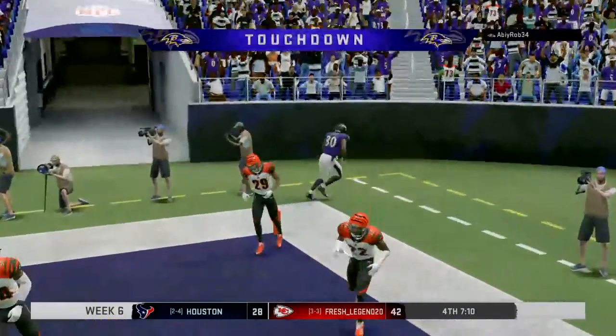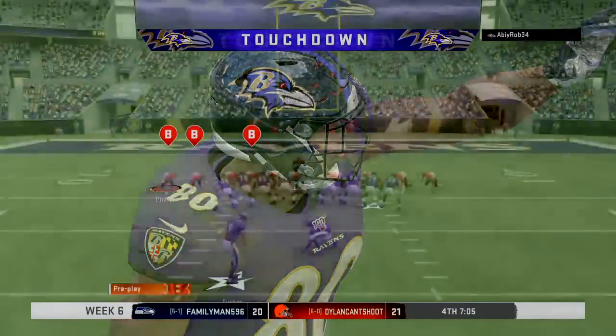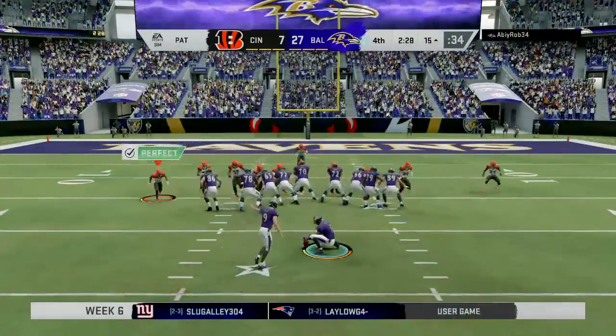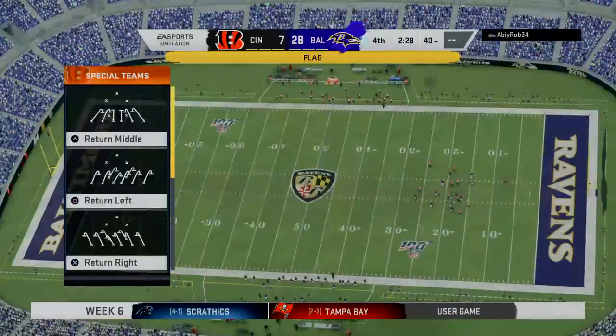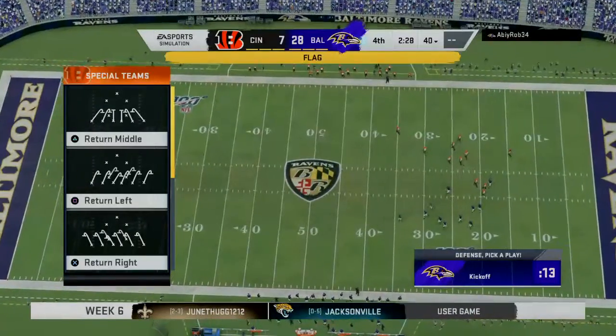It's caught for a Ravens touchdown. Miles Boykin with his first career NFL touchdown as the Ravens push further out in front. Is it okay if I break one of our rules, partner, which is to never call a game over until it's over? Because this certainly feels like it's over after that drive.